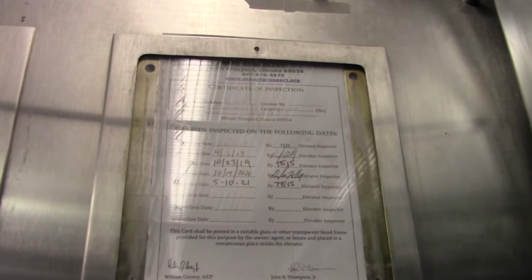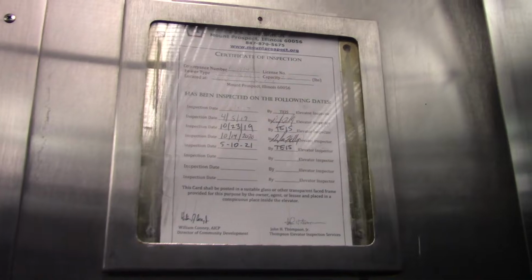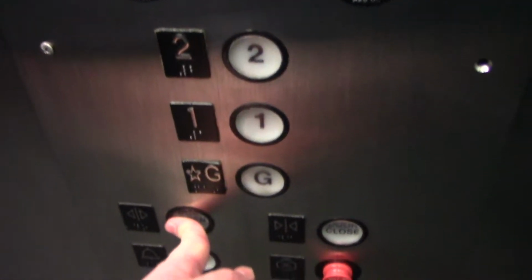There are the lights up there. And there's the vent for the fan. Here are your lanterns, or your lantern, because there's only one. Your floor indicator, inspection certificate. I'll pause to read. Here are your fixtures right here, and here's your phone.